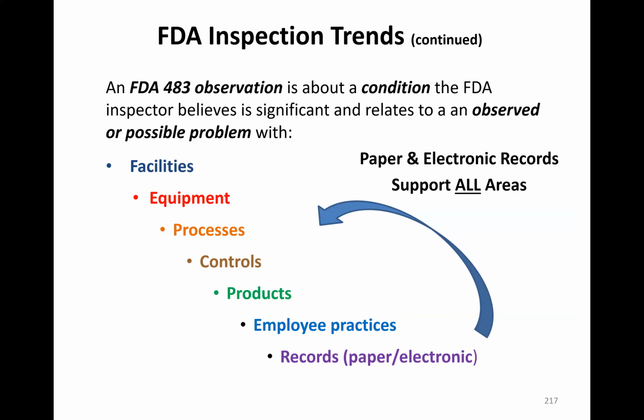With the 483 observation, it's an observed or possible problem related to anything in your organization: facilities, equipment, processes, controls, products, employee practices, records, paper and electronic. And those paper and electronic records support all of the other areas.